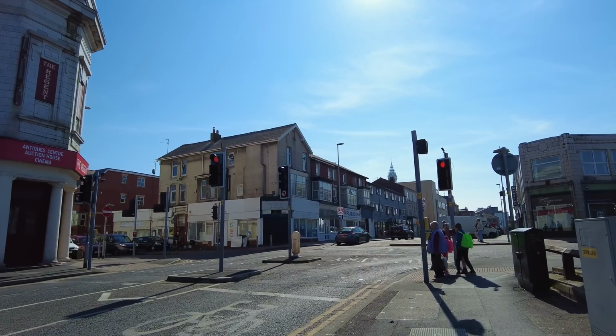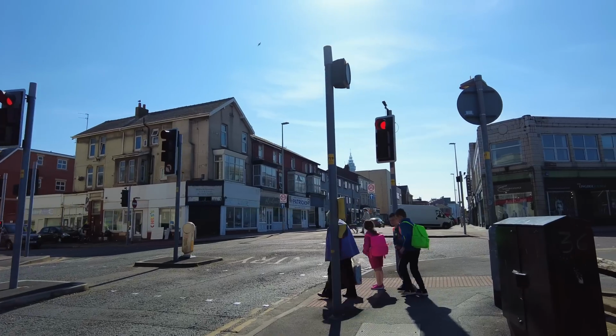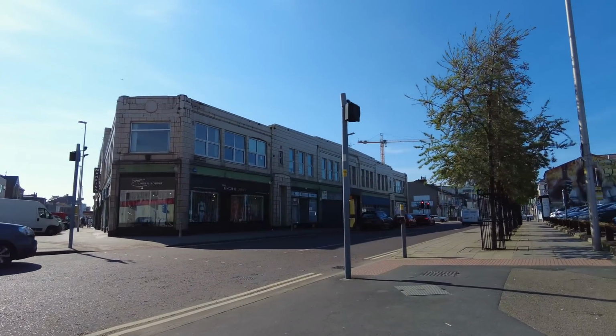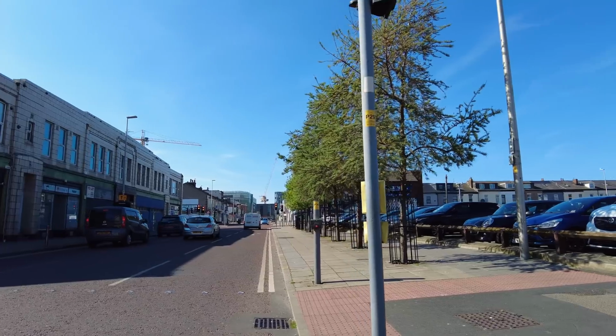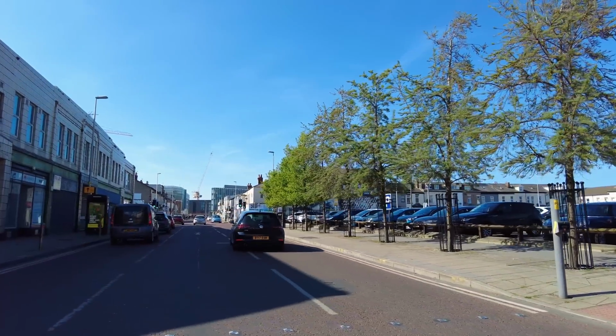Anyway, we're now about to come up to this junction here, we've got Regent Road on the left there, and just on the right here we've got Cookson Street. Yeah, so we all know about Cookson Street, don't we, on this channel. And Cookson Street has got trees as well. Look at this, trees. But it's not really famous for its trees though. It's Cookson Street.